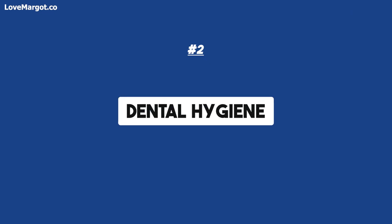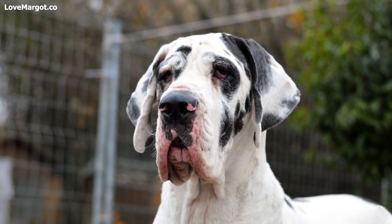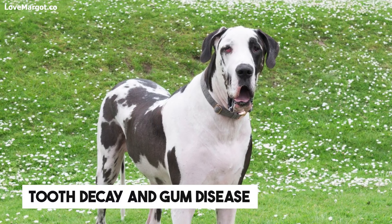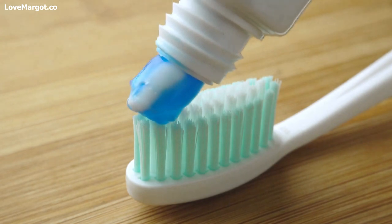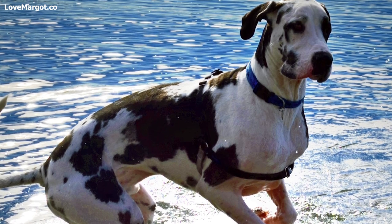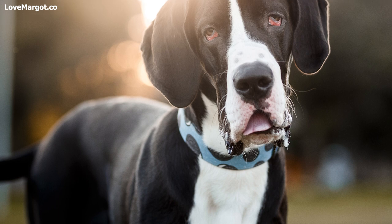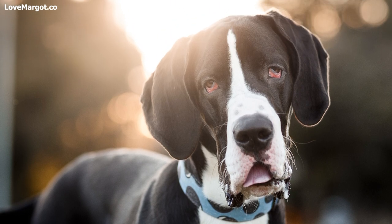Dental hygiene. Another common issue in older dogs is dental problems. As dogs get older, they are more likely to experience tooth decay and gum disease. The easiest way to combat dental problems is to start a toothbrushing regime early in life. If you begin brushing his teeth as a puppy, it will be much easier to do as he gets older and he is less likely to fight you. If your dog is already a senior and has never had his teeth brushed, it's not too late to start. However, you will need to be extra gentle and go slowly at first.